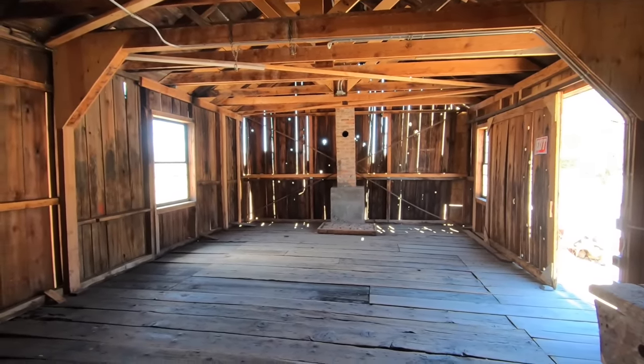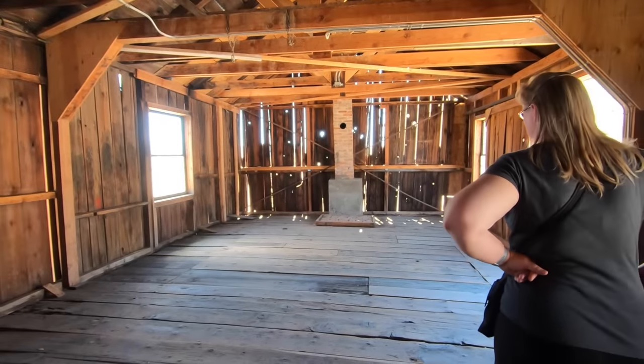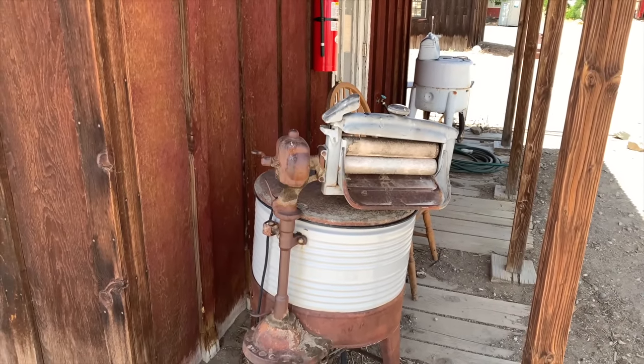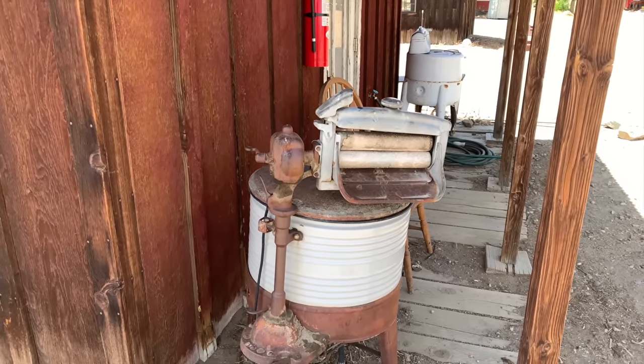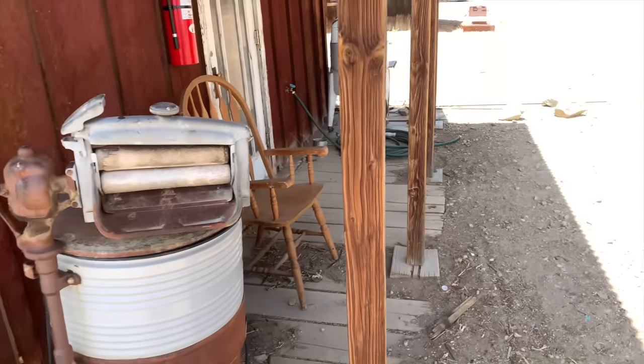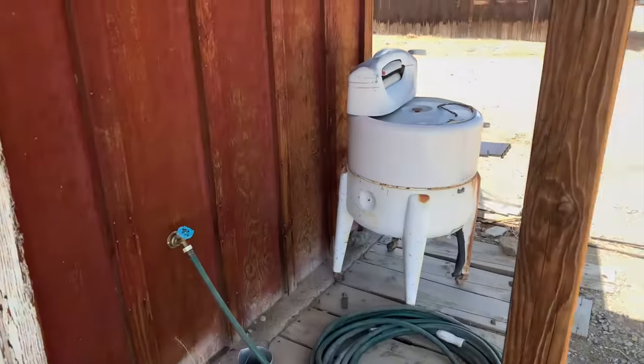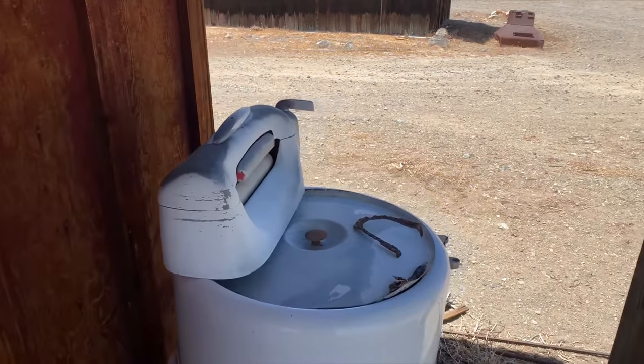Sure smells old, right? Here are some prehistoric washing machines that your great-grandmother probably used, on the porch of this building here. It's pretty cool.